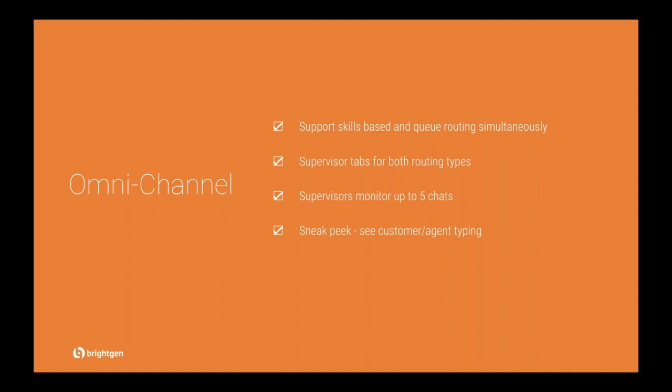And they've also got this new sneak peek functionality, which allows them to see what customers and agents are typing before they hit send. So effectively, they're seeing every key that they're pressing. Could be interesting if people type something and then decide that was a bit flaming and remove it. You'll get a sense of how they're actually feeling.